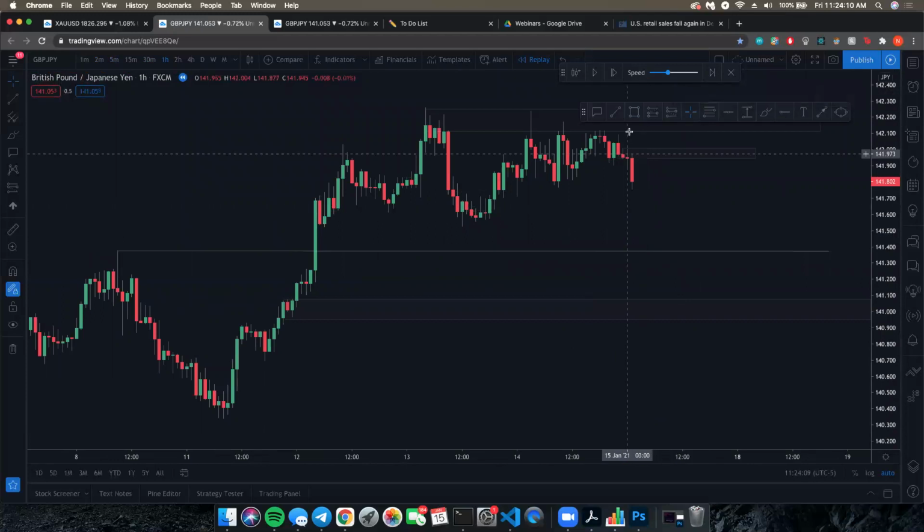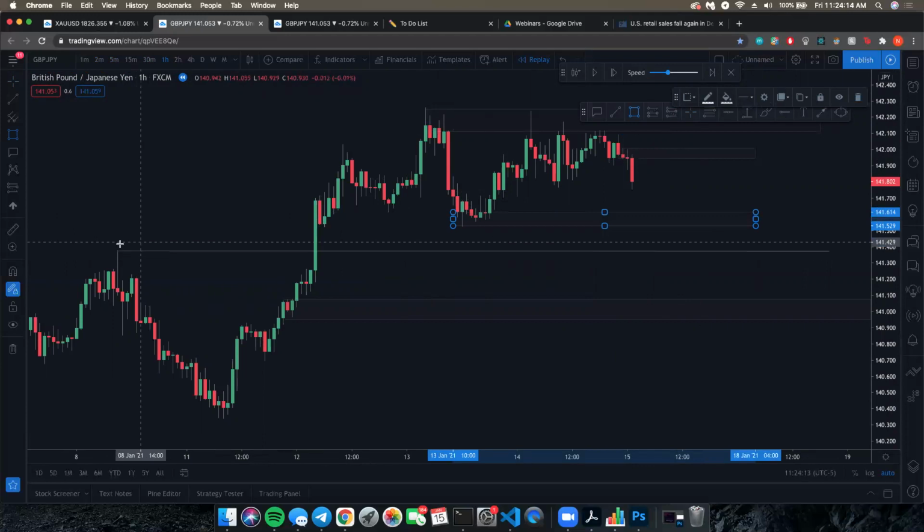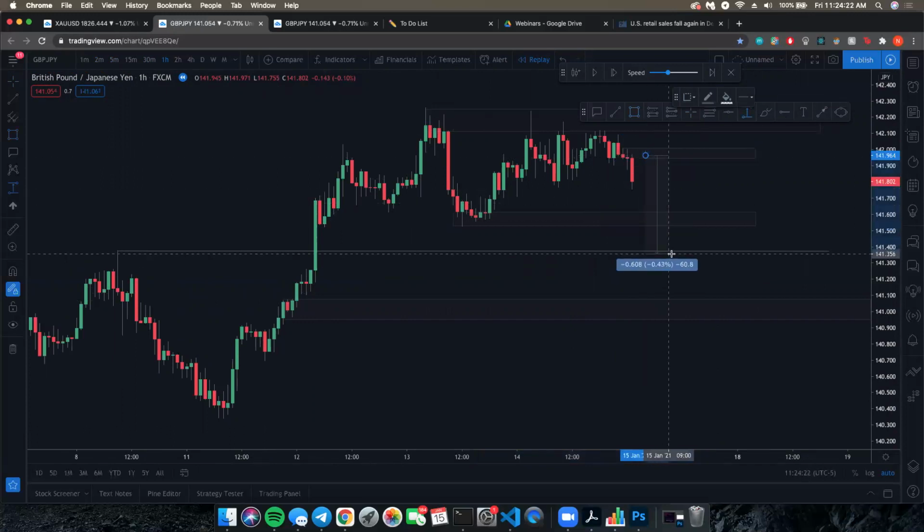And then this was your first target right here, right? And then second one could have been here, third 141.2. So in total, from this to my runner, 74 pips, 73 pips. Majority was taken off at 5.5. Right there, 41 pips, 42 pips, and then some here, and then runner. But yeah, that's for GJ.